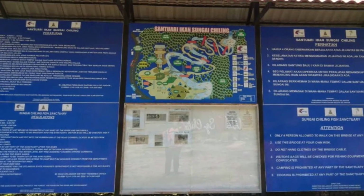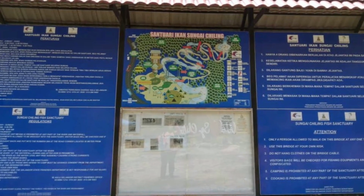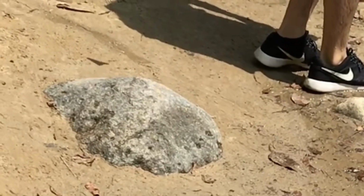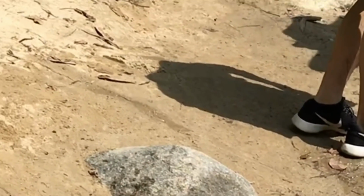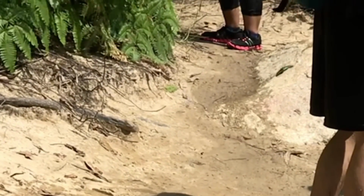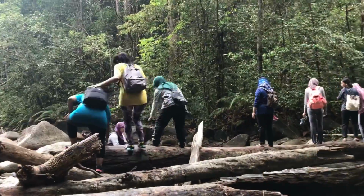Visitors need to trek along Chiling River and cross it 6 times to reach the waterfall. The path to the waterfall takes visitors through a lush forest with many flora and fauna to see. It is an easy trek, but you can expect fallen trees where you need to lift yourself over them.